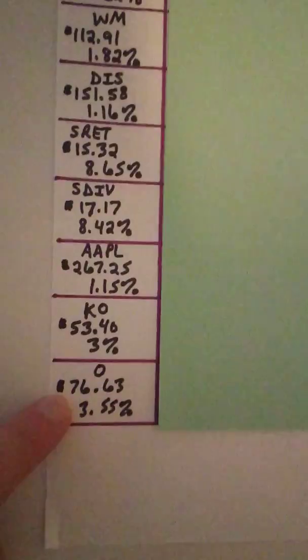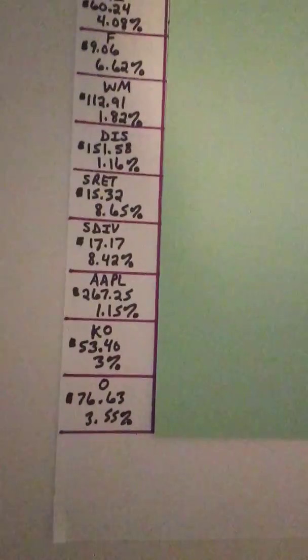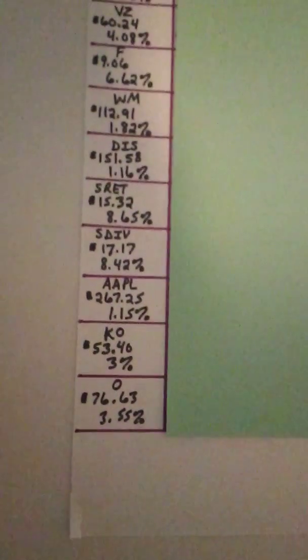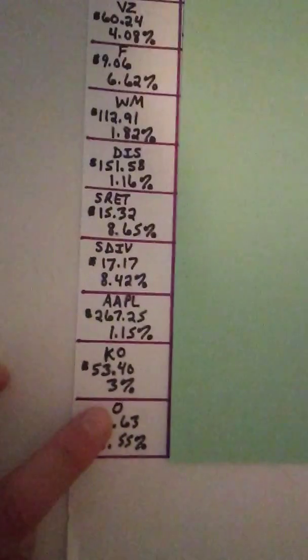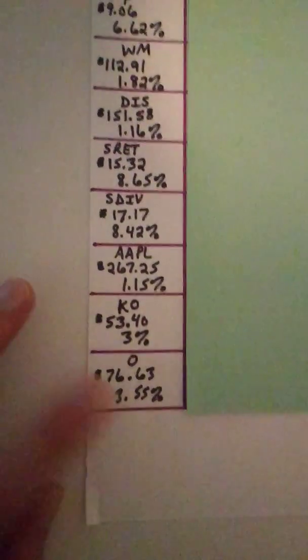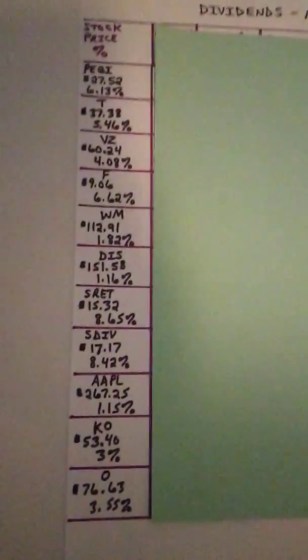Also, O is known as the monthly dividend stock to own, because not only does the value of the stock in general go up, I think it's gone from $68 to $76 over the course of this year, but the dividend percentage generally tends to go up as well. Now, if the price goes up to $80 a share, I'm sure the dividend might drop to like 3.25%. So not a big drop, but usually when the stock price goes up, the dividend tends to go down sometimes.